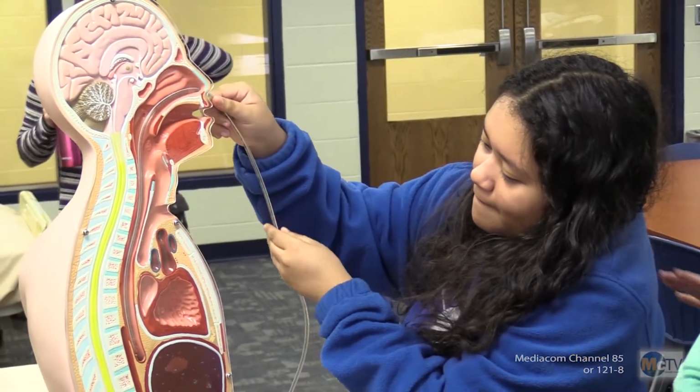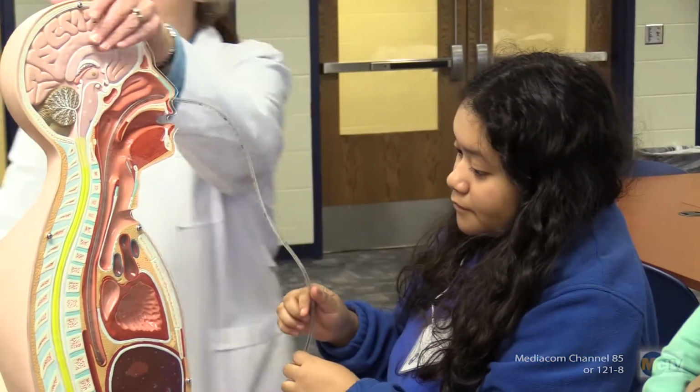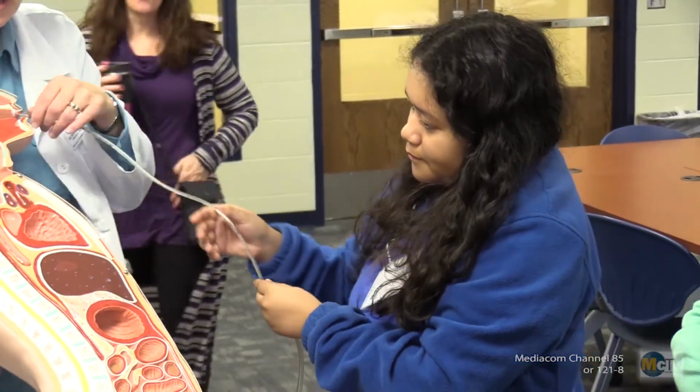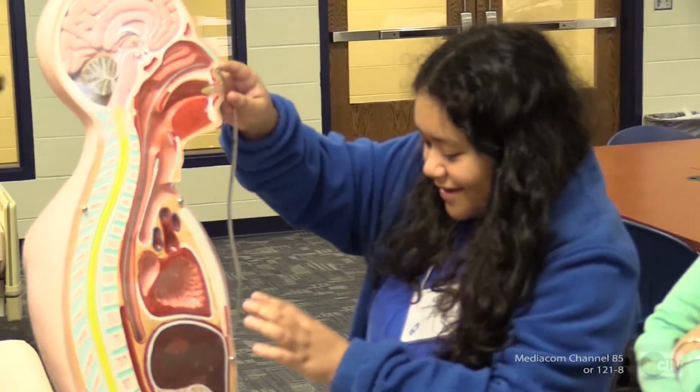Oh, good, you're placing an NG tube. Excellent job. If it won't go all the way down, it's because of this. If you need to, just tip it back a little bit. Now try it. Is it too tall for you? Yeah, you can just. I know what it's like to be short. Oh yeah.